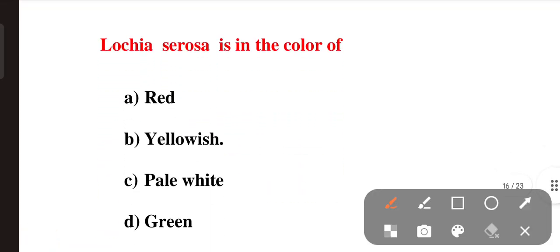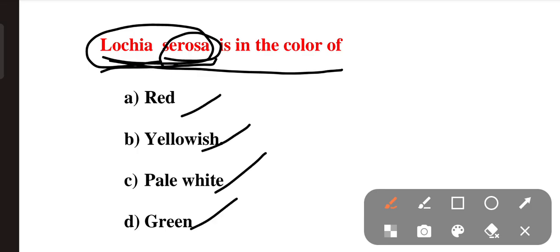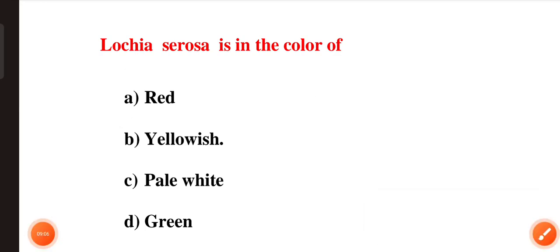The next one: lochia serosa is in which color? We have lochia after the delivery, and serosa is a type of lochia. In which color does it look? The options are red, yellow, pale white and green. The right one is yellowish. The lochia serosa will be yellowish, lochia rubra is red, and lochia alba is pale white.